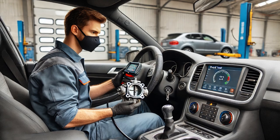Over time, carbon deposits naturally accumulate, particularly in vehicles with higher mileage or those frequently driven in stop-and-go traffic. Regular inspections and maintenance of the throttle body can prevent these issues, ensuring smooth engine operation and avoiding more costly repairs in the future. By addressing the root cause of the problem, I was able to restore the vehicle to optimal performance.